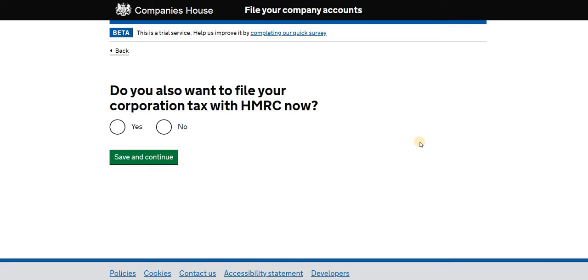Click Start. Now, it asks me straight away, do I want to file my corporation tax accounts as well? No, I definitely do not. This is something that is done by an accountant, or at least if you are very knowledgeable about taxation, and if you have a very simple small company, you might want to do it yourself. I always advise using an accountant to make sure you pay the right amount of tax. So I'm going to click no, save and continue.